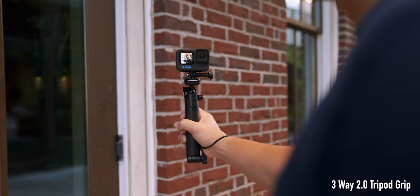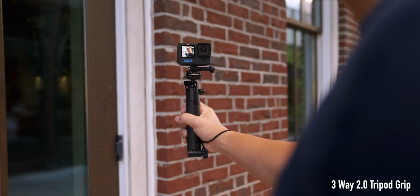When I took this to Hawaii, I didn't take anything else with me. I shot everything handheld because the stabilization is so good. I didn't think that I needed anything else. But it wouldn't be a GoPro if it didn't have a crazy amount of accessories for all types of activities.